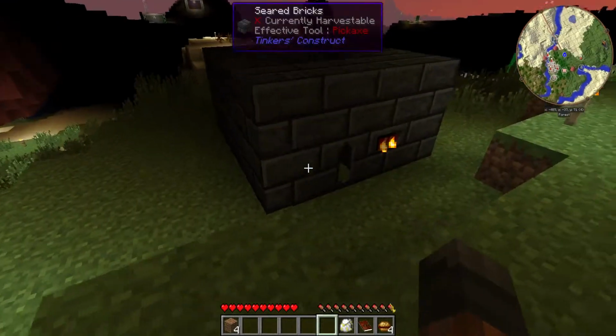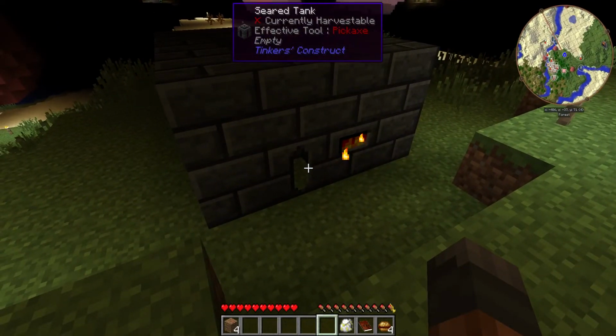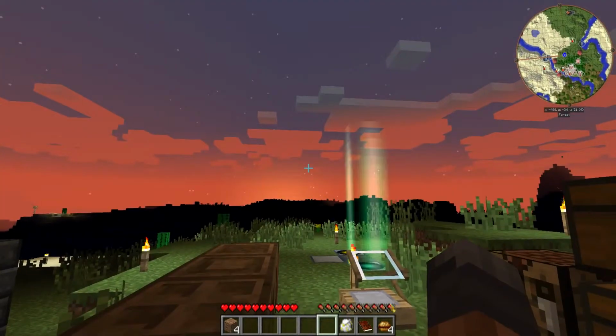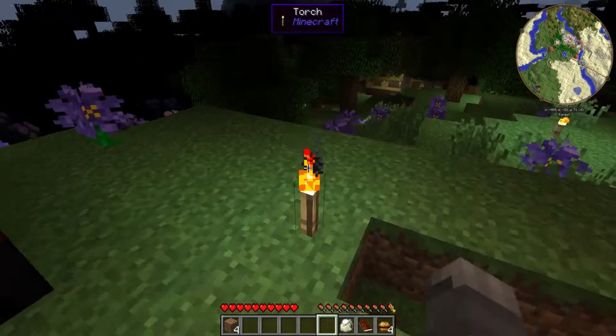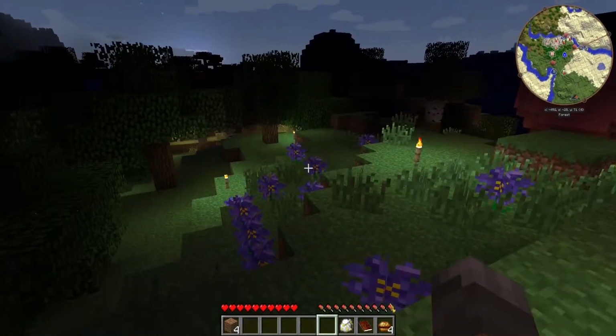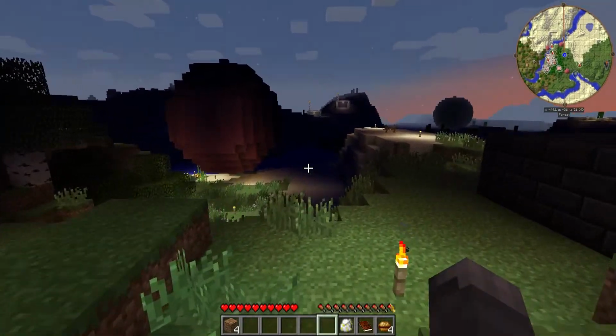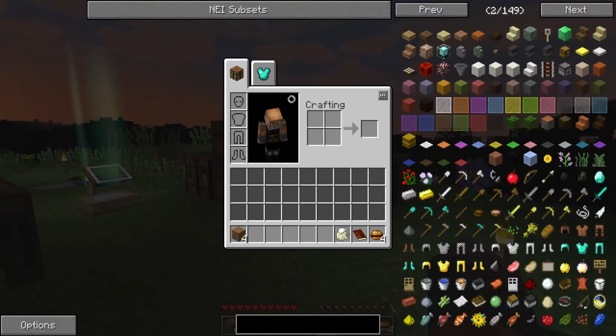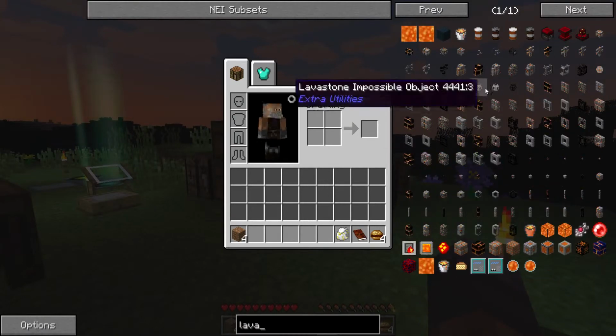Yeah, so we need lava for that to work, right? Oh, there's some lava in the crater over there. We could get that, but it's not a lot. I don't have like a lava lake or something like that. So I don't know. Is there a way we can make lava?